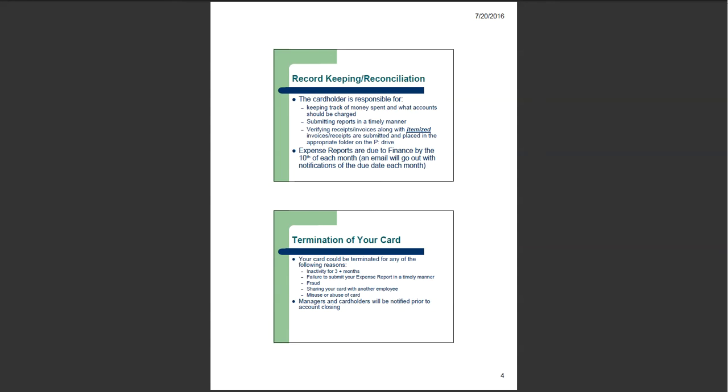Record keeping and reconciliation. It's your responsibility as a card holder to keep track of the money spent and what accounts those should be charged to. Submit your reports in a timely manner. Verify you have all receipts, including itemized receipts. So we do need the one that tells me exactly what it was you purchased, rather than just the little credit card slip that they give you occasionally. And make sure you've placed all your receipts in the appropriate folder on the P drive, and I'll explain a little more detail into that later on in the presentation.